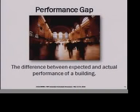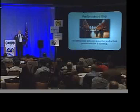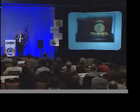Why go to the expense? Well, there's a thing called performance gap, the difference between expected and actual performance of a building. There are companies that are suing certification programs because they received an award for their building supposed to perform at this level, and it turns out it's performing at this level. That is performance gap. We want to stay away from that.